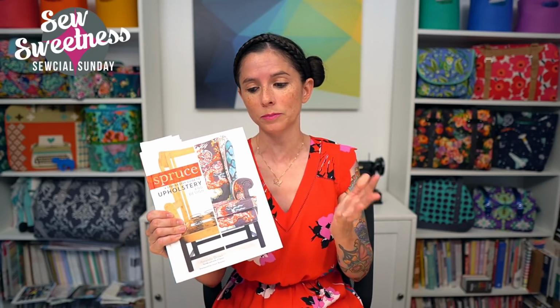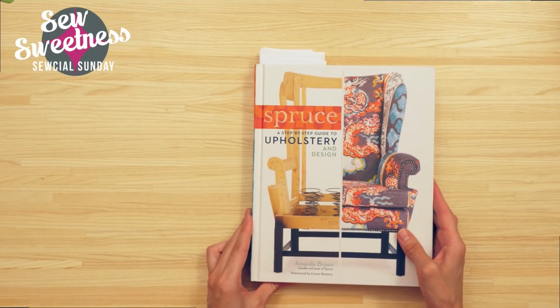All right, so the book review for this week is rather large, it almost feels like a textbook to me, but it's called Spruce, a step-by-step guide to upholstery. I've had this book in my stash for quite some time, realized that I've never talked about it on Sewcial Sunday, so I thought, why don't we talk about it today? So Danny's going to switch to the overhead camera.